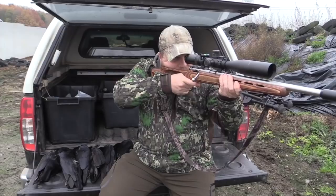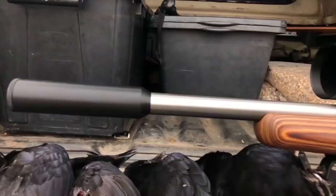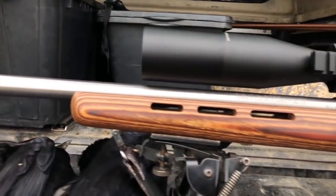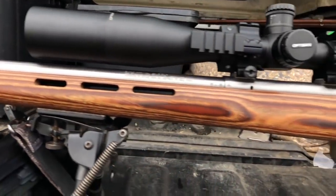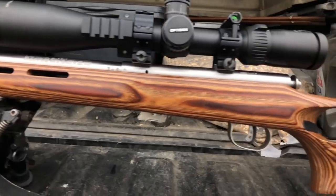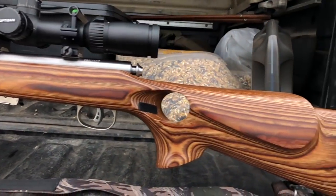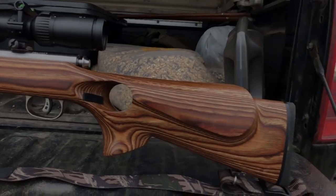I do like thumb hole stocks, and I like the way they handle, the way they feel in the hand, and as a general purpose, varminting, bunny bashing rifle. It's been a cracking little gun over the last few months that I've been using it.